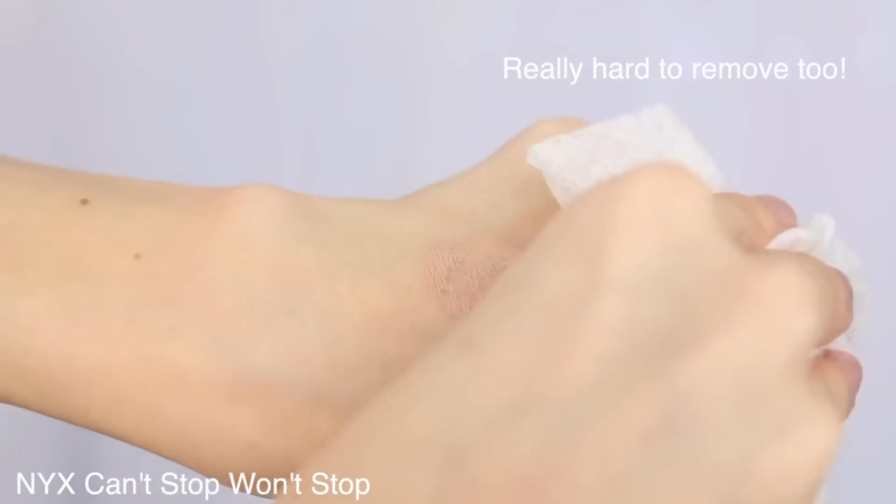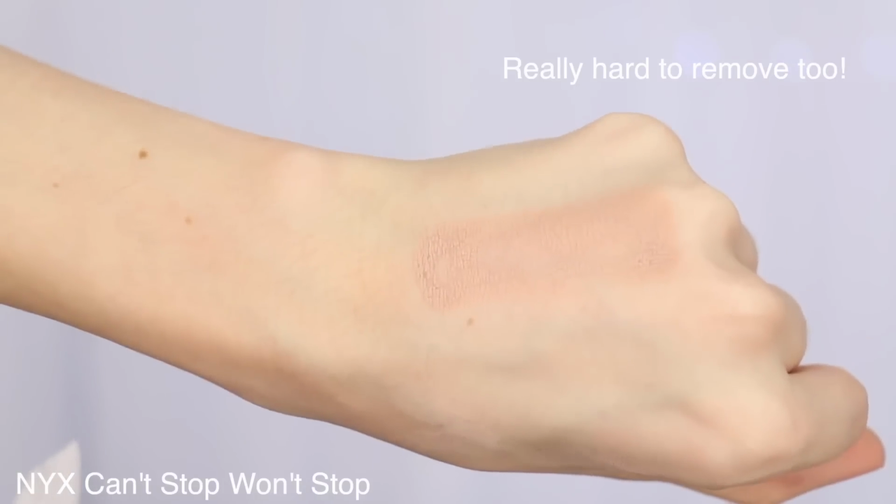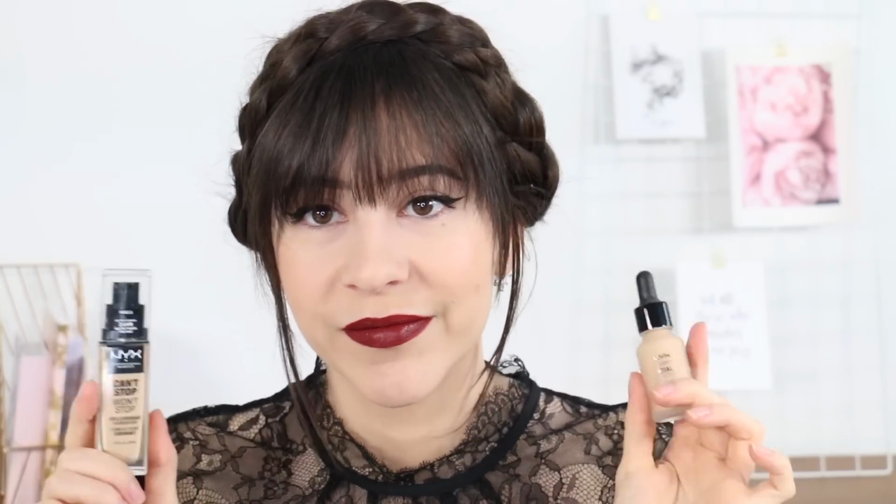So if you're super oily and you have no dehydration, these might actually work for you, but they looked terrible on me, so I will not bother testing them more. I thought, maybe during the summer if I only use it in my T-zone or mostly my forehead, not worth it. And now I have bangs, so I don't even need foundation on my forehead, so no.